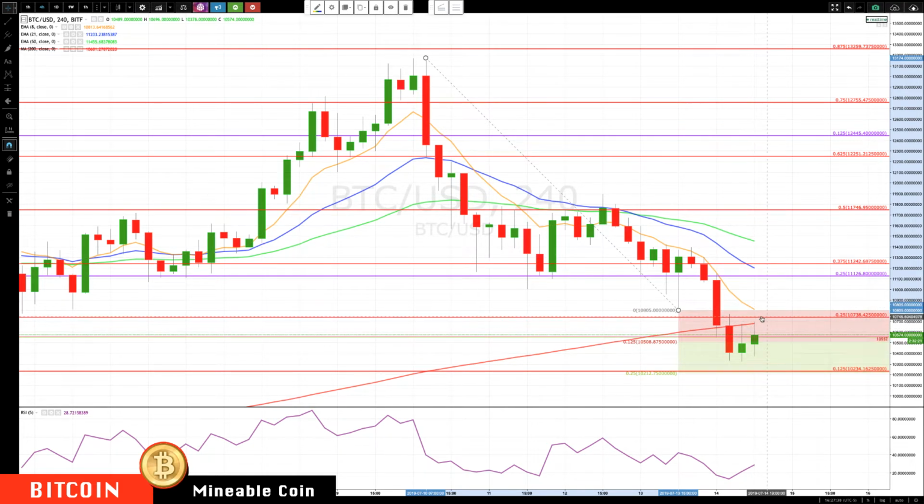The next key area of resistance is between about 10,732 to 10,800. So that's your first area of key resistance. If we did rally through that, we'd be watching a return to this prior support ledge, which is now resistance, around 11,126 to about 11,200. So that's the key areas.